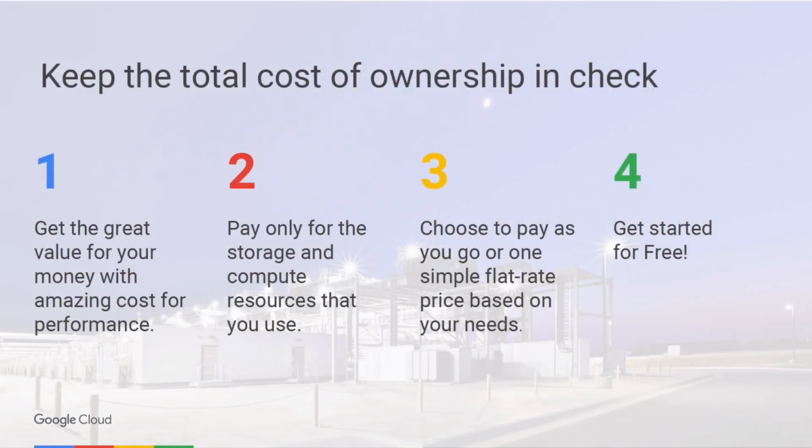The other thing that we want to make sure of with BigQuery is keeping that total cost of ownership in check. As I mentioned, in many cases, you will save using BigQuery. And so you're going to get great value for money with amazing cost for performance. And you're going to pay only for the resources that you need. You pay only for the storage that you need and only for the compute that you use. And as I mentioned, you can choose your payment model.